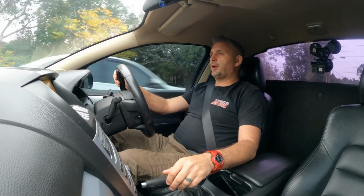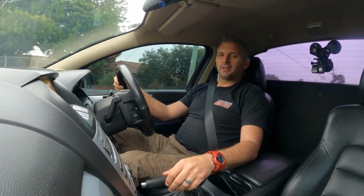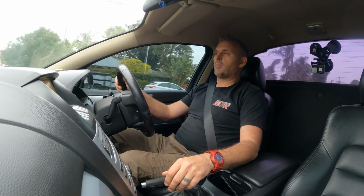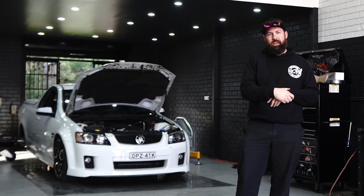But so I guess the first stop for this car is to head over to Empire Mechanical and Racing, put the thing on the dyno and get a baseline figure for the car. After that, you know what, I'm not going to muck around. I'm going to head straight to the drag, see what this thing's capable of on a baseline so that we can start modifying straight away. Let's do it. We're down here today at Empire Mechanical and Racing, so we're about to spin it up. Let's check it out.